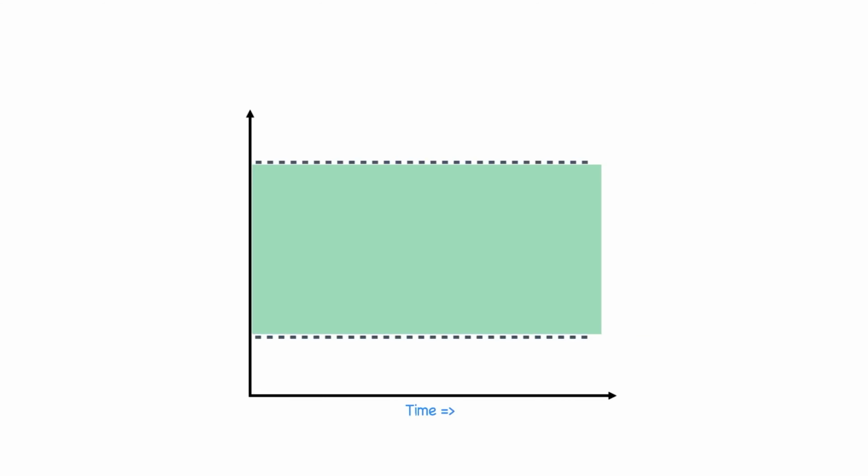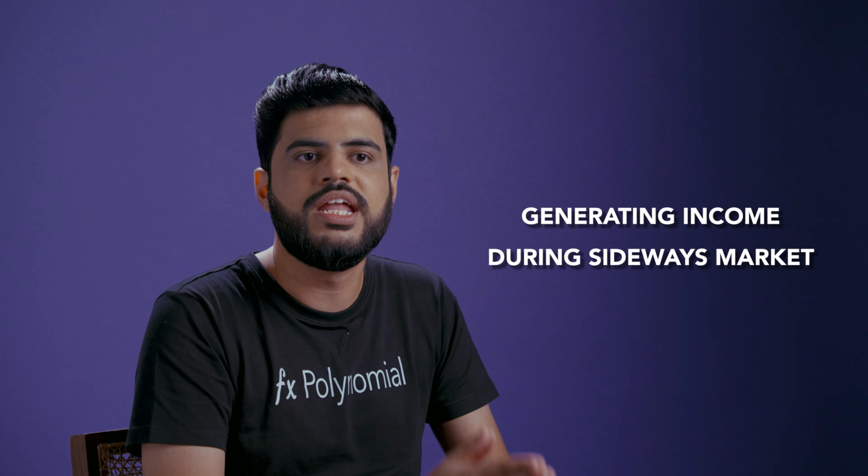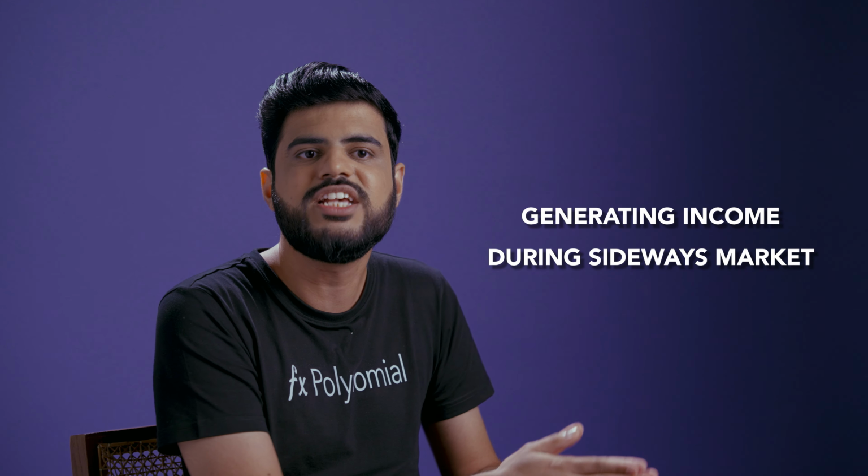Now, if the BTC price remains within this range defined by the strike prices of the sold options, namely $28,000 and $32,000, you will profit from the premiums received. However, if the price moves significantly beyond this defined range, you will begin to incur losses, although these losses will be limited by the call and put options you purchase. The iron condor strategy is ideal for generating income from options premium during sideways price trends, while also managing risks in case of unexpected price swings.